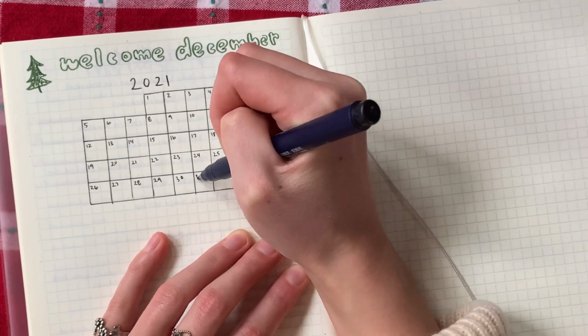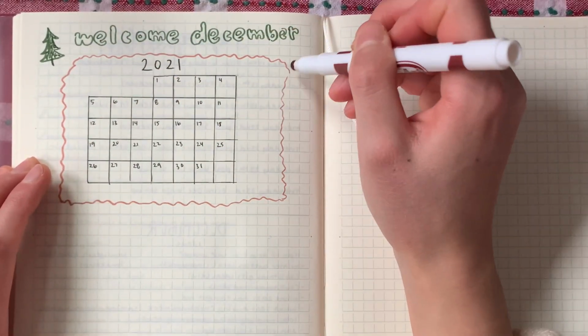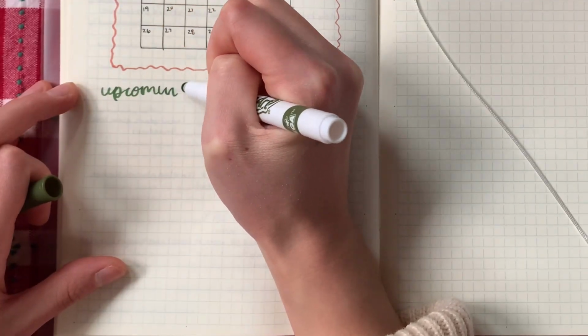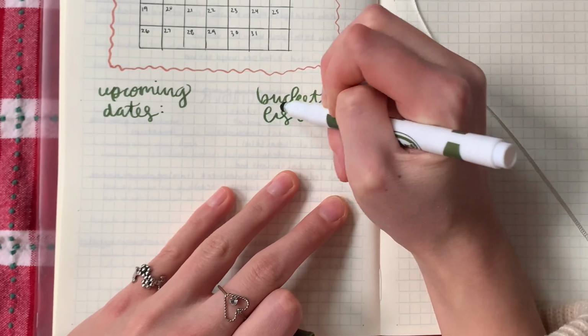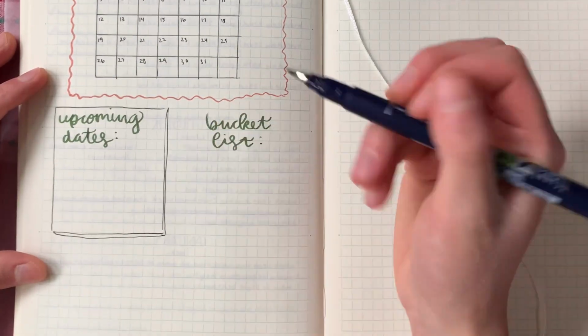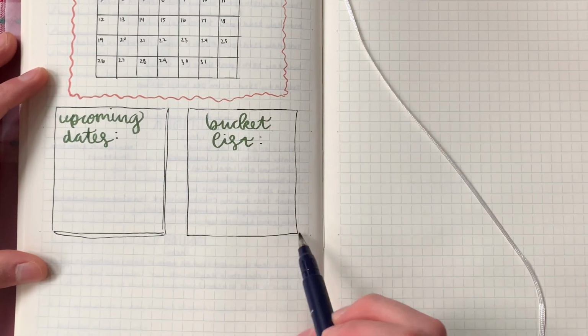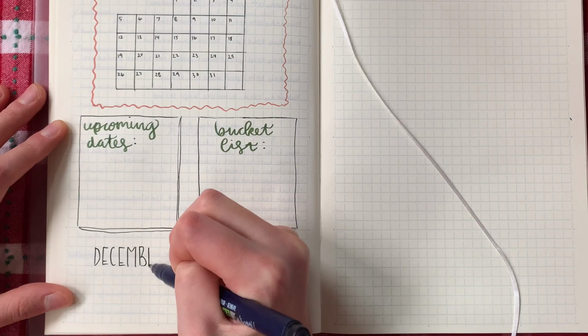I like to dedicate the first page to being a monthly overview. Here I'll draw out a mini calendar. I also leave space to write down some important dates that I need to keep track of, as well as a bucket list. It's really fun to have a bucket list because it gives me ideas of fun things to do for that month. Then I also added a little goals section.